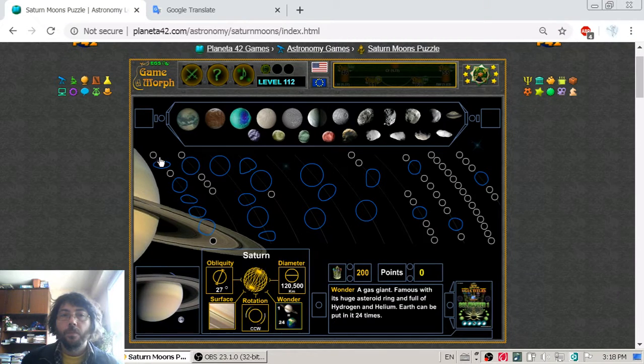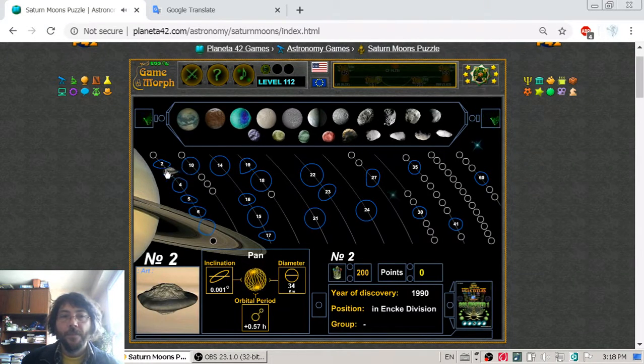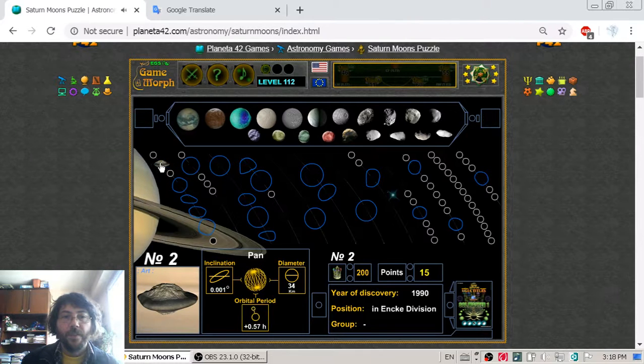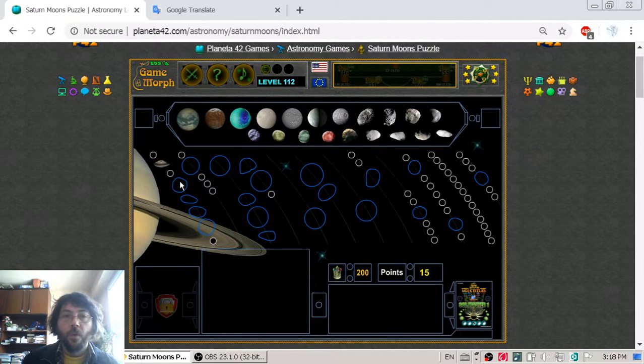We're going to moon number two. I have to find it. This is Pan. It is an artistic drawing because there is no close picture for this moon so far, with a diameter of 34 kilometers. The third moon is Daphnis, with a diameter of 8 kilometers, and the fourth moon, I will have to find it.